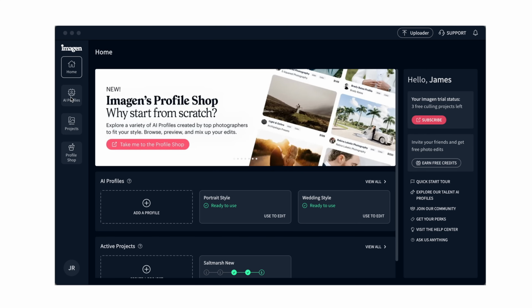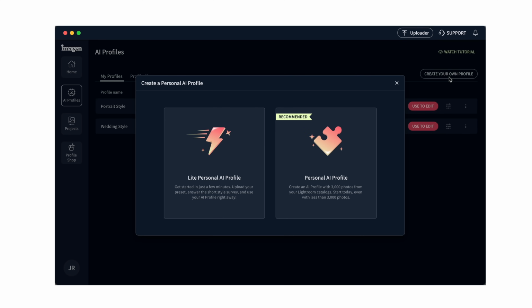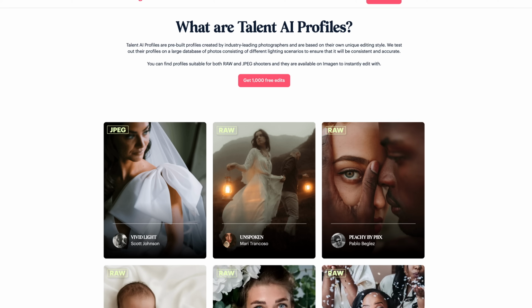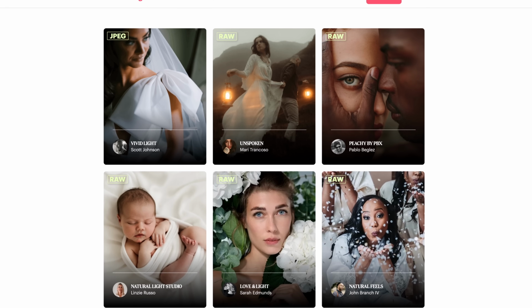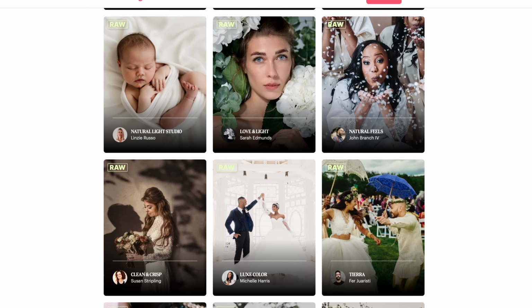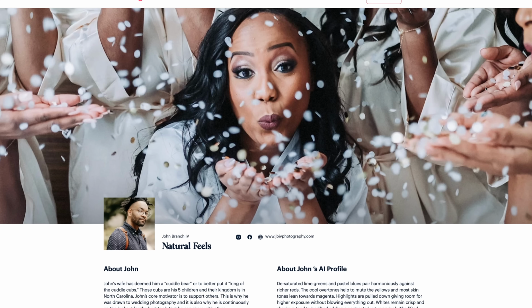And once you are in Imagen AI, you're going to see this AI profile section on the left. And this is where you can either choose a ready-made profile or you can start building your own. And like I mentioned earlier, there's a whole bunch of profiles already created by some really renowned wedding pros that you can use straight away for a quick and professional look.